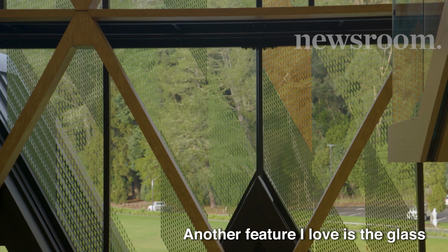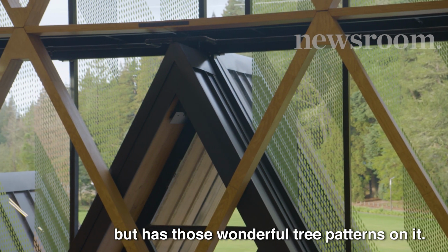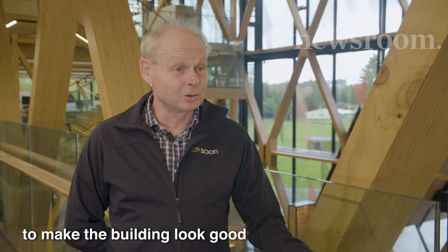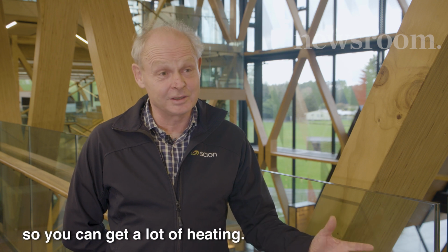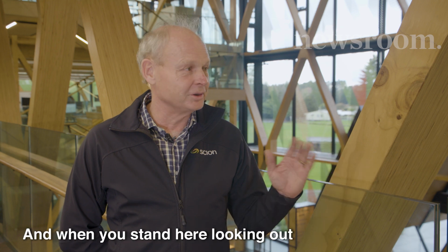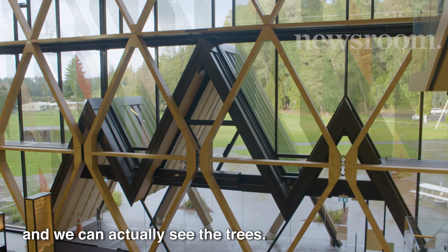Another feature I love is the glass, which is obviously thermally very efficient, but has those wonderful tree patterns on it. Well, obviously there's an aesthetic function to make the building look good, but it also reduces the amount of sunlight coming into the building, because with a lot of glass you get a lot of sunlight, so you can get a lot of heating. And as you pointed out, it does look like trees, and when you stand here looking out, we can see through the building, through the glass, into the forest. So we've got a good connection with nature. This stuff came from trees, and we can actually see the trees.